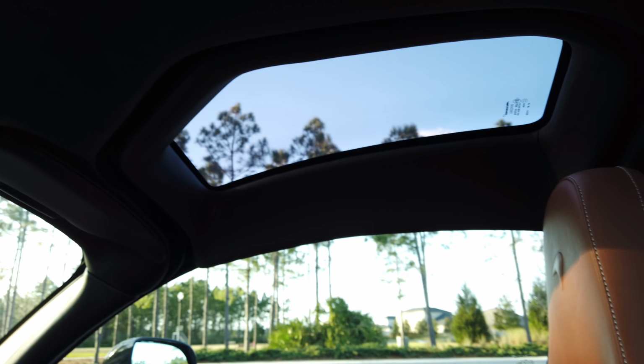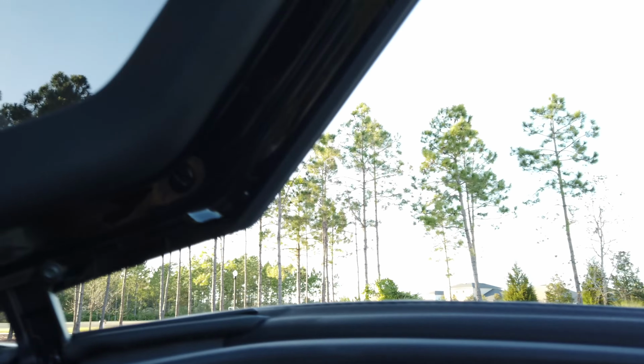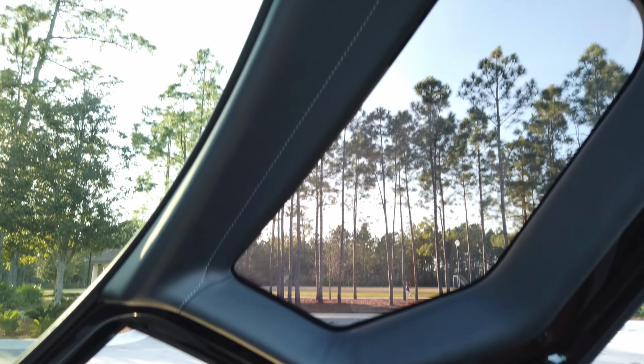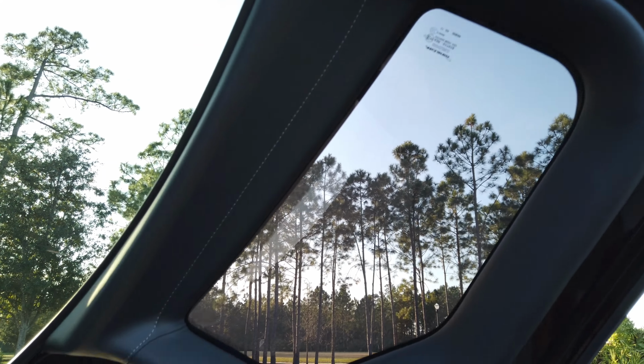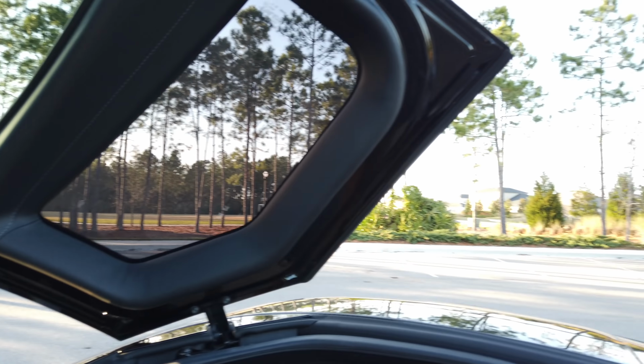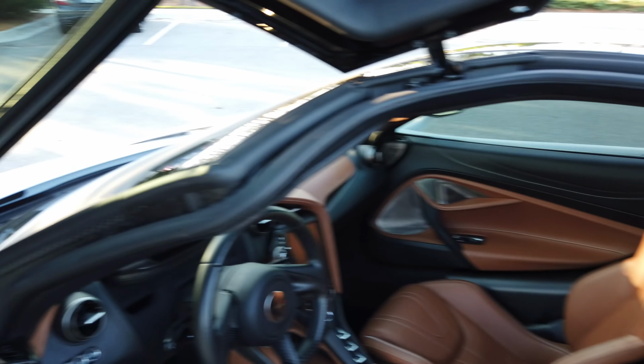It's amazing. And of course you have the glass roof, Gorilla Glass that are attached on top of the doors. A lot of people say they're small, but honestly, when you're the passenger or the driver, they're perfect. So I'd have to disagree with them on that. All right, so let's step inside.